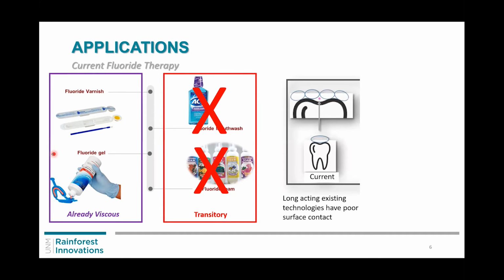So the current technologies from the left, these already viscous ones, can be applied. And you can see here, if we zoom into the tooth surface, this viscous liquid misses areas of the tooth that need mineralization, essentially. So I've put this little asterisk here. There's a gap there. And this happens with all viscous liquids when you try and apply them to a surface, particularly with this fluoride varnish, which is waxy. It's going to leave a gap, and you're going to have inconsistent exposure over the tooth. So poor surface contact. So we can say that these are not very good.